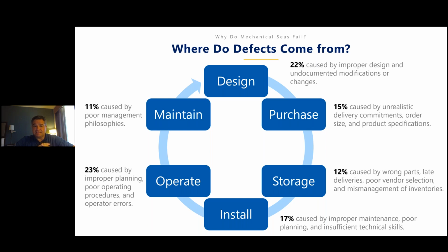So in the design side, these are just rough numbers coming from industrial, from some of the tracking that we've done. 22% in this case caused by improper design and undocumented modifications or changes. Those are things that come along where someone just makes a change in design, and it's not controlled through a management of change process, or we're not really looking at what that design is, how it's going to be, or how compatible it'll be with our process, with our environment, with our practices. And so design can certainly be an issue.